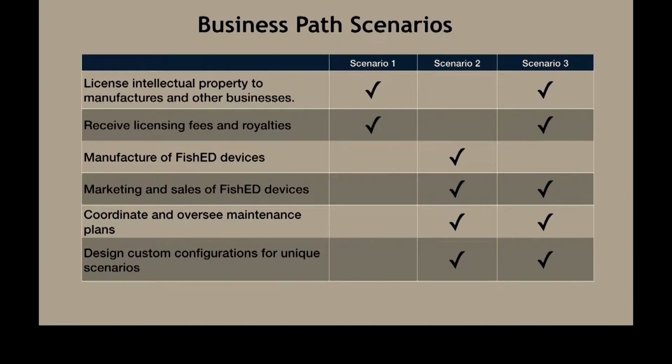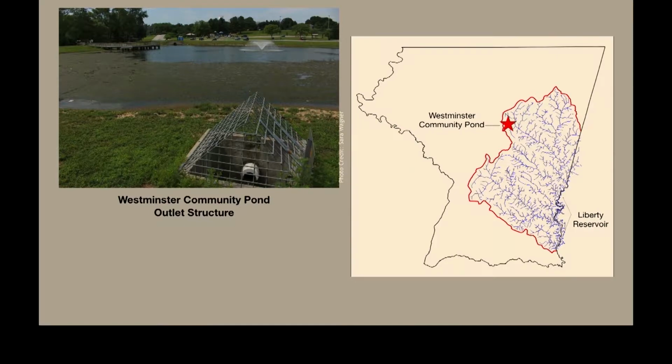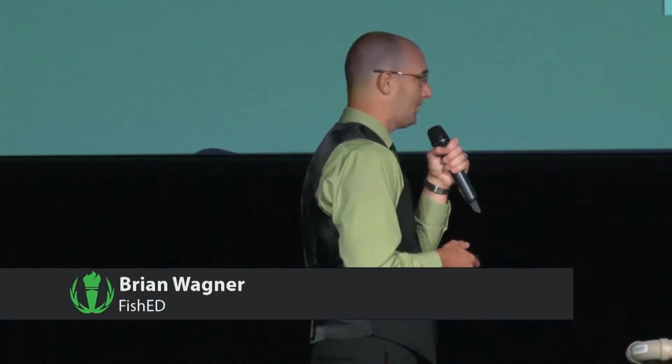The initial concept for FishED came from high-capacity, large-diameter intakes like hydroelectric dams. But there's nothing to say that technology couldn't be applied to stormwater management facilities and other applications that include water intakes or diversions. The Westminster Community Pond is designed as a stormwater management facility. It has no consideration for fish entrainment or fish exclusion. If someone was to catch a fish that didn't belong in the waters of Maryland, there's nothing to stop them from throwing it into the community pond, having a large storm, and it'd be washed down to even the reservoir.